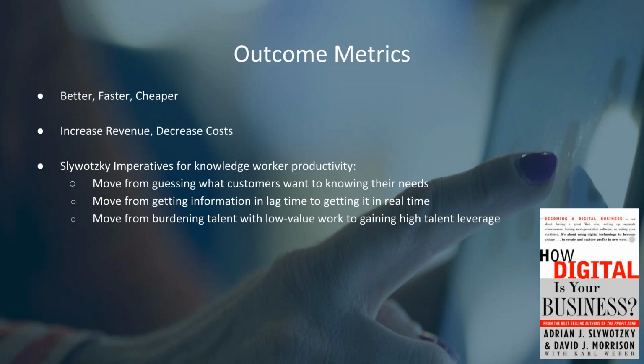How do we move from getting information in lag time, that is, it's available weeks from now, to the importance of having dashboards. I can see what's going on in real time. I can see the contracts flowing through the system and what's stuck, what's moving, how much does that change my revenue position, that sort of thing.